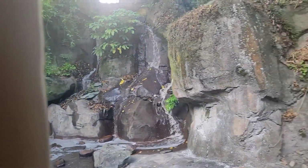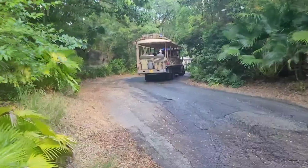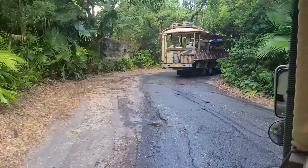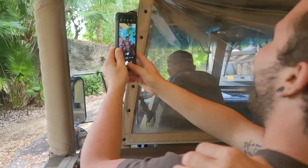But these waterfalls mean that we are reaching the end of our safari tour. So please take this opportunity to look around and make sure you won't be leaving anything behind on the truck. Things tend to fall out of bags and pockets on the bumpy road to the reserve. And it's a long trek back to Africa if you get something with us.